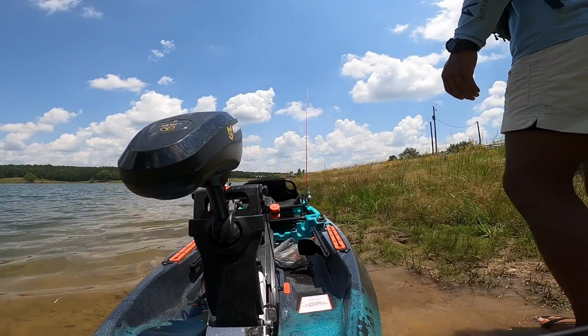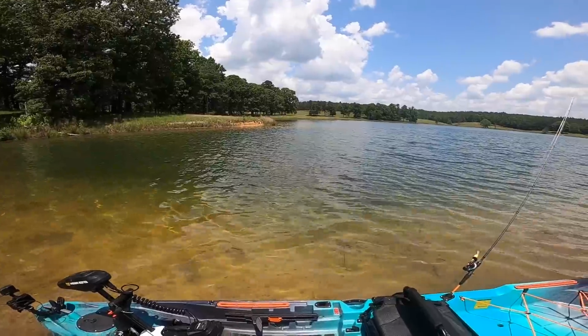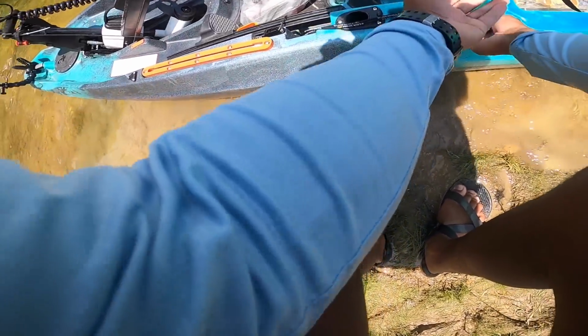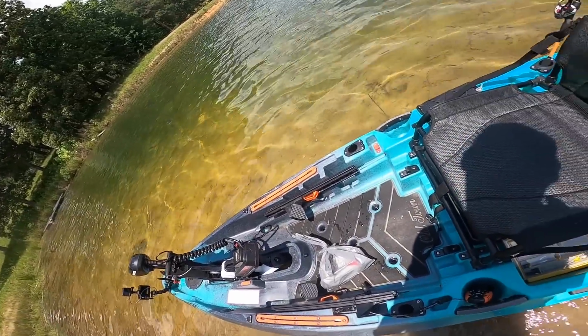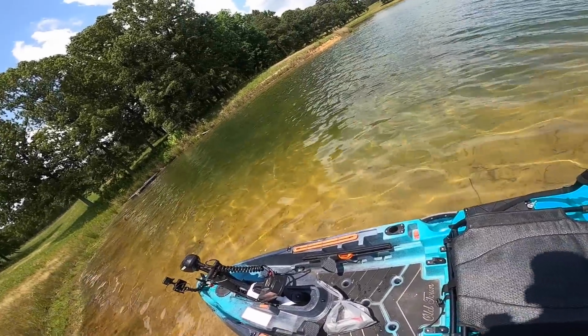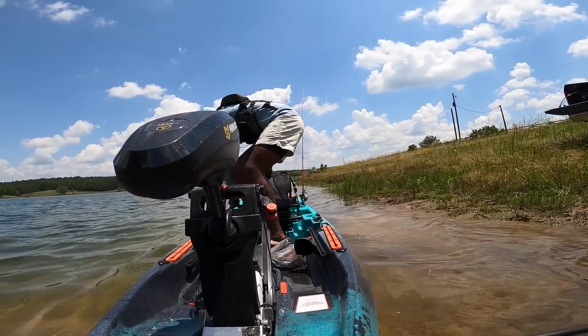All right guys, we are here. This is the PB pond where I caught my personal best, a 9.3. It's also like gin clear. I don't think I've ever seen it this clear on the kayak, or been able to get on the kayak in it. So pretty excited.